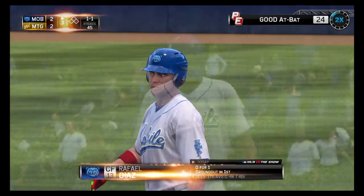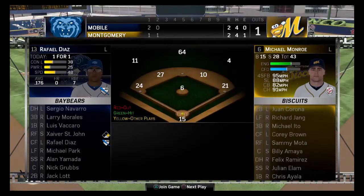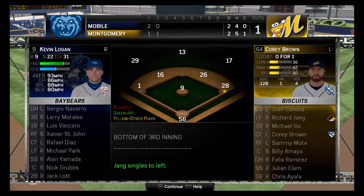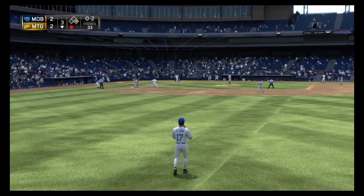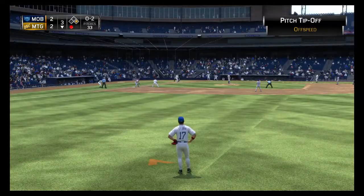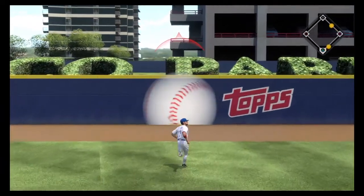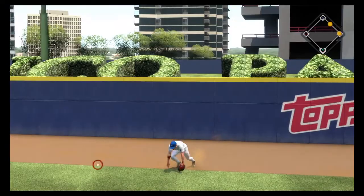Boy, he's seeing the ball well here early in this first month of the season. Here he doesn't try to do too much with this. He just takes it the other way. That average will climb even higher. He's got another base hit. Corey Brown will try it again. Set down on strikes his first time. Oh, and he hammers it to deep right field. But that'll be off the right field wall.